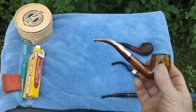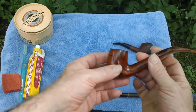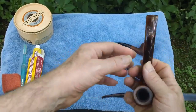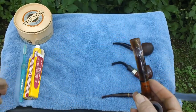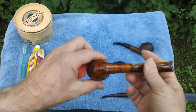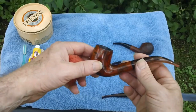And as you can probably tell, this has a lacquered finish with a lucite stem, and these are probably the easiest to clean up before you're going to go out. That's why I like them. They're very low maintenance.